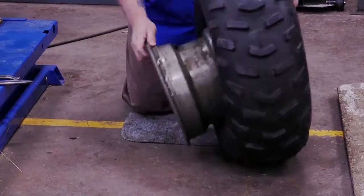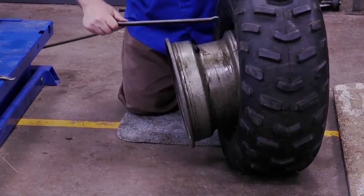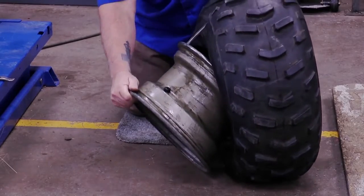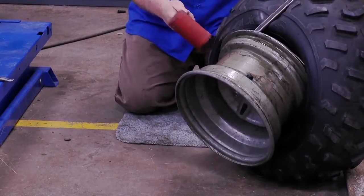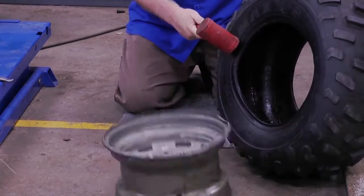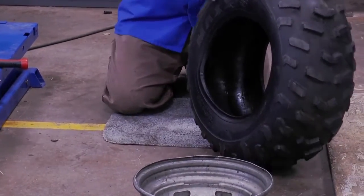Okay, once I get one side off, I take again my tire tool, use this little foot right here and reach in, grab a piece of the rim, and peel it over. I take my rubber hammer, and I want to be very accurate with my hits, not hit here, not hit here, simply right there on the bead. The rim just pops out easily.